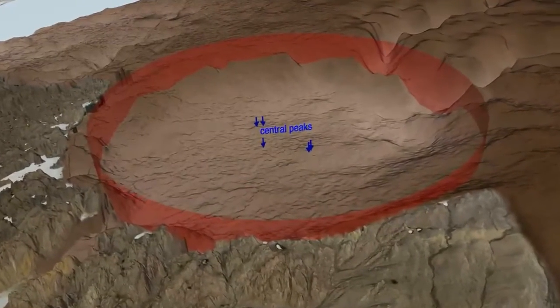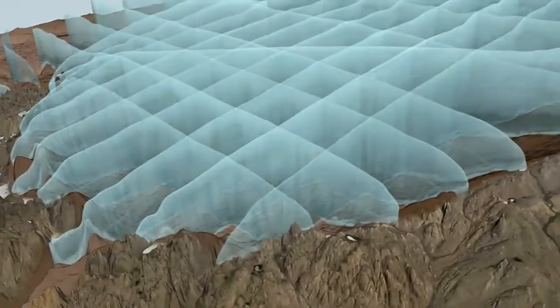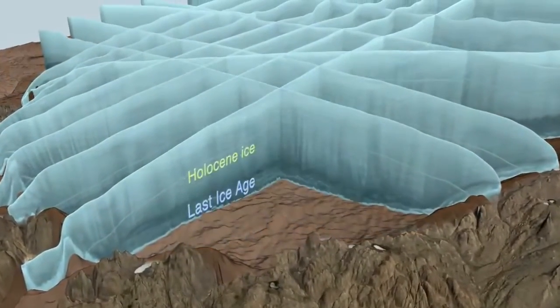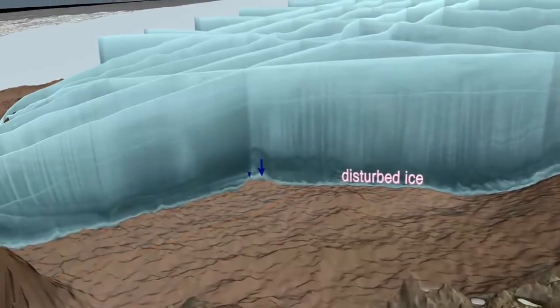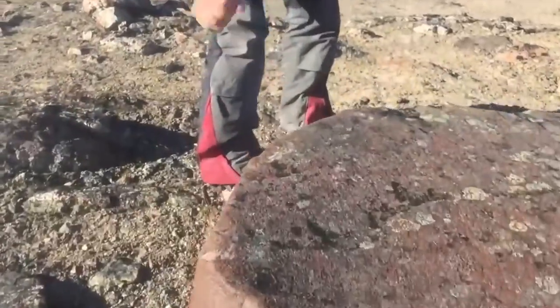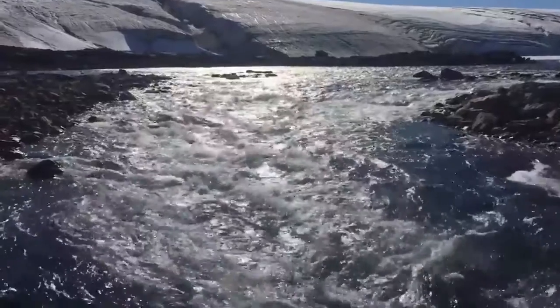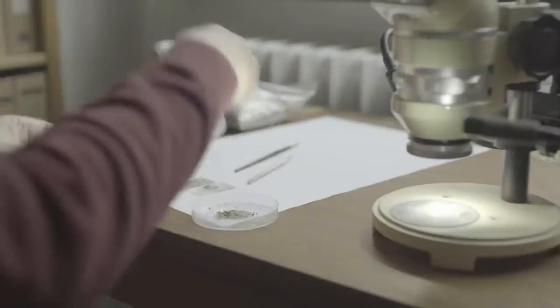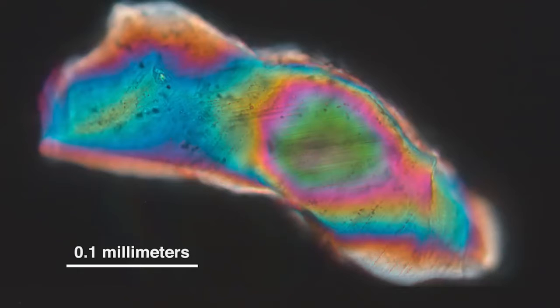They also found that the oldest ice in the crater is actually quite young by Greenland standards, and that it experienced a great disturbance in its flow towards the end of the last ice age. For further study, the team visited the area of impact on foot, and they found that grains of the mineral quartz from sediments deposited by a river showed signs of having been physically shocked.